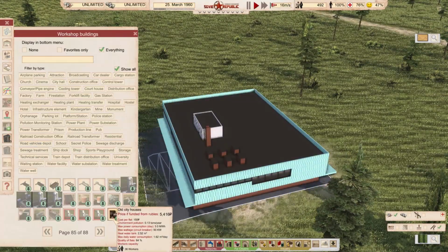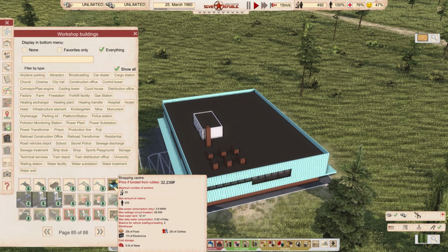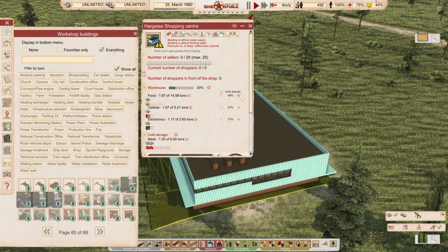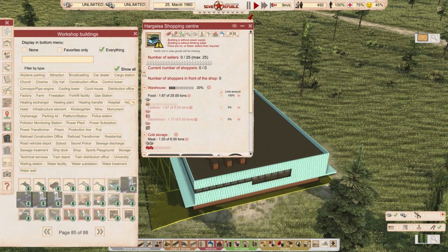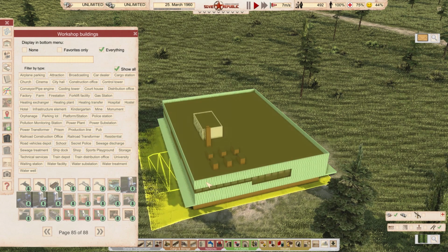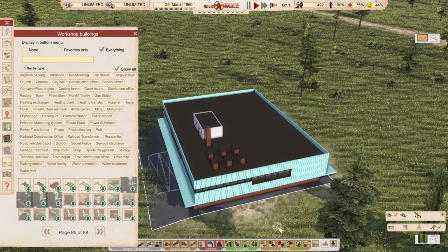If we go to the mod section and we go to our first mod installed, 32,000 rubles. As advertised, 25 workers, 225 people can attend there depending on your workers' productivity, and with a decent capacity. Of course, this capacity needs to be shared between 3 different types of merchandise. That would be food, clothes and electronics, and 6 tons of cold meat storage, which is a really decent capacity.